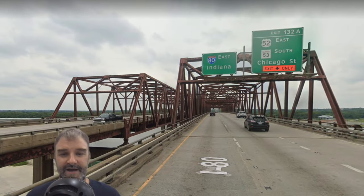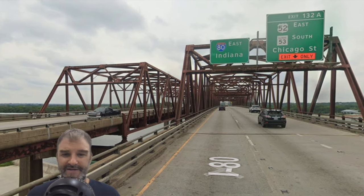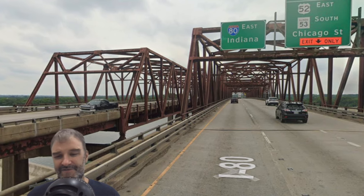And here we cross the Des Plaines River Bridge, which is probably going to crumble into the river any day now. Considered one of the worst bridges in the country. We still get an 80 East Indiana here, but yeah, just look at that bridge.